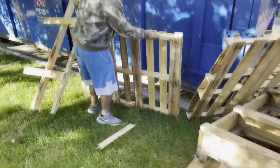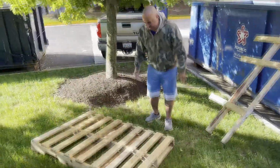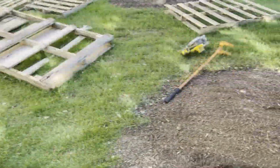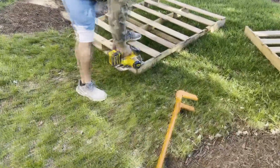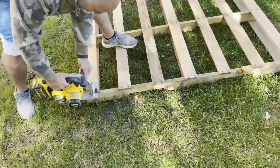So Rudy's over here. He's sifting through the last of them. We got a lot of good ones. Now what we did last time, we just loaded them up in the truck and we were off. But now we're gonna use our tools, cut them up right here on the spot. It'll take up a lot less room in the truck, and we can move on to the next dumpster. We're just gonna cut the ends off, straight shear them.